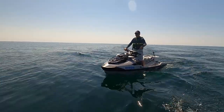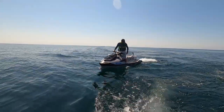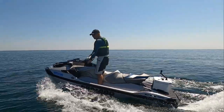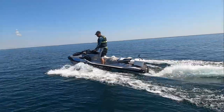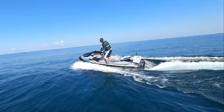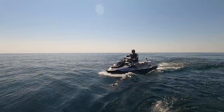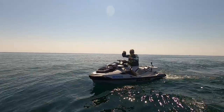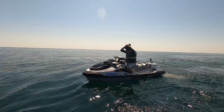Regular mode, and within seconds, that's at 90 kilometers an hour. Unbelievable. I don't want to go any faster because I don't have a full suit on. Wow. What I'm going to do right now is put it in sport mode, but I'm not going to go up to the full speed. I've heard this was 125.